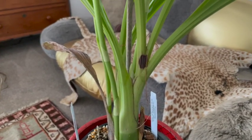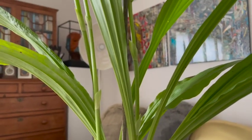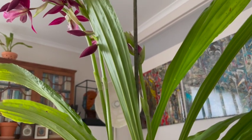It doesn't get direct light. If I was in somewhere warmer, where it could be outside, I would give it quite bright morning dappled light and then stronger shade in the afternoon. But inside, I'm just giving it fairly constant, bright, indirect light.